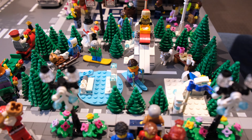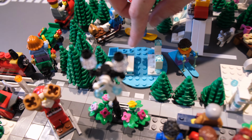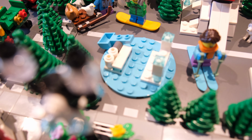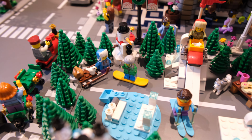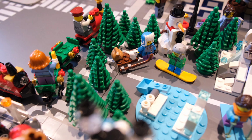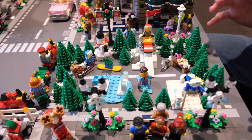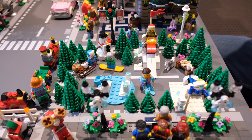So this year we have the little kids play area where there's two little snowball fight areas. Got two little forts, got the girl with the skis, guy on the snowboard. This little kid over here has a sleigh with him. So it's just a pretty simple area, but visually it occupies the space because it did look a bit funny without it. So I'm really happy with how that turned out.